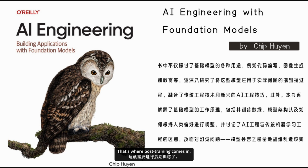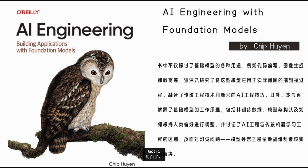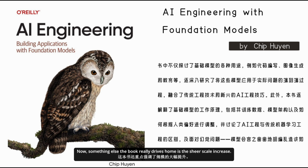That's where post-training comes in. Things like instruction tuning, reinforcement learning, basically teaching the model the rules of conversation, how to respond appropriately, take turns, stay on topic. Got it. Teaching it conversational etiquette, almost. Yeah. Now, something else the book really drives home is the sheer scale increase.